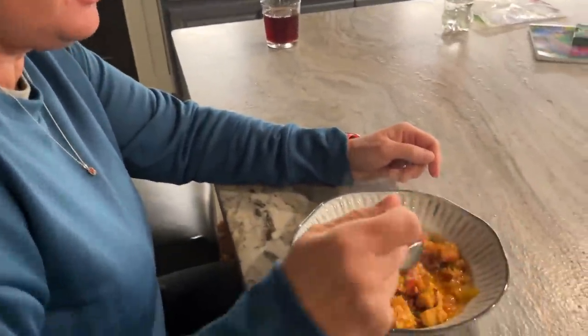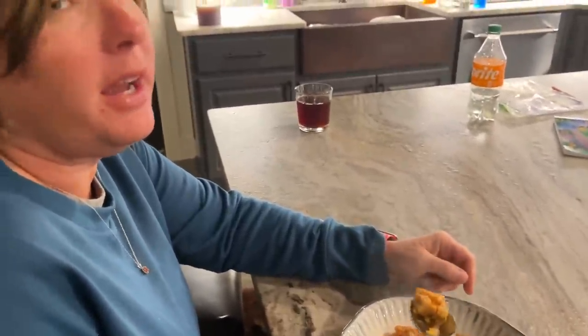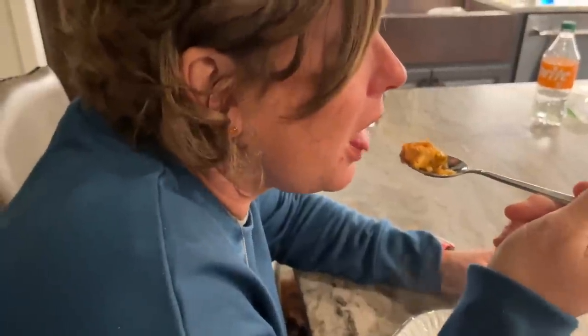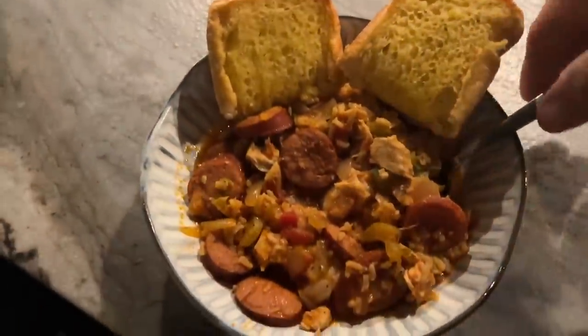All right, so it looks good and it smells delicious. How is it? I just had, I must confess, a little bite. Yeah, but in that little bite was tons of flavor. It's good? Well, I'm fixing to dig in myself then. It's delicious. It looks so good.